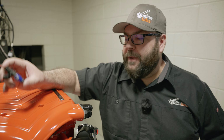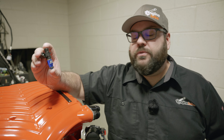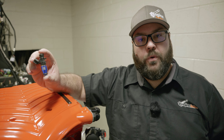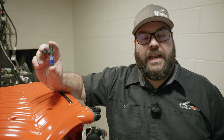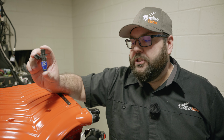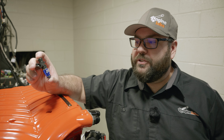To make horsepower, you need air, you need spark, and you need fuel. We've gone with Fuel Injector Clinic's 1,440 cc a minute injectors to provide the fuel where we need it, when we need it, and in the amount we need it. 1,440 cc's should be plenty for what we're trying to make. We're trying to make 1,200 horsepower.